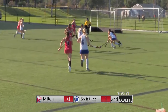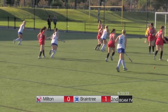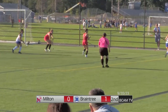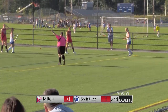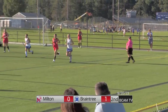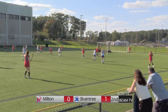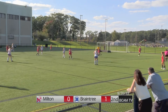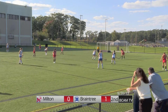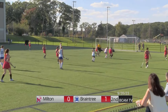Now McPhee. McPhee with another attack, Freeman next to her. That is left for Joyce. Braintree nearly tripped down. Out of bounds. It will be Milton possession. Nice takeaway by Freeman, who read that one, but then it hit her foot.